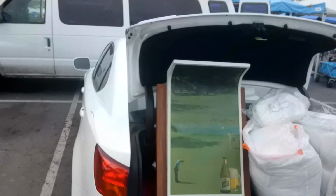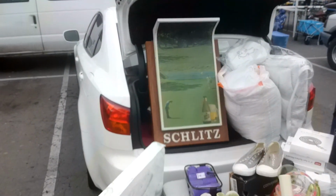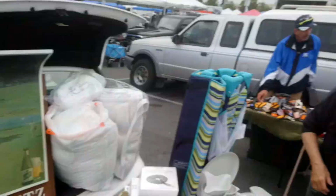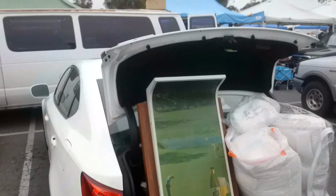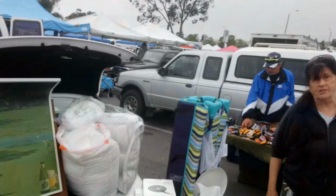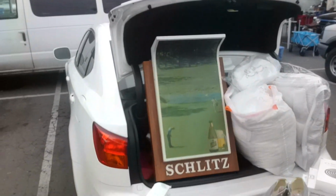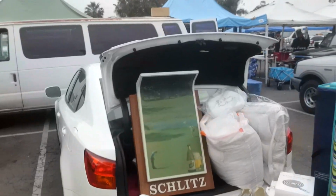It's Schlitz, the best cheap beer to get drunk on in the 1970s. And probably 80s and other decades. How much is this Schlitz display? Sorry to interrupt. $150, I'm asking. That's gorgeous. Where'd you find that? I bought it for my dad in 2002, because as a kid, we had a bar in the cellar. Okay. Well, that's a throwback for sure.